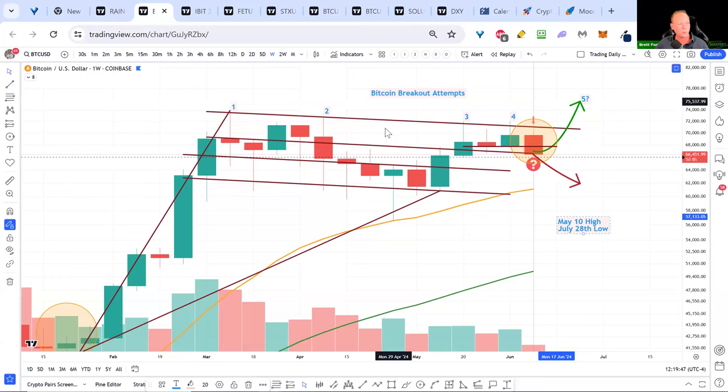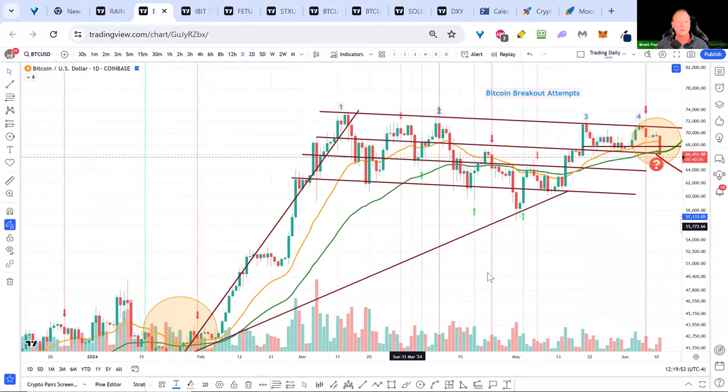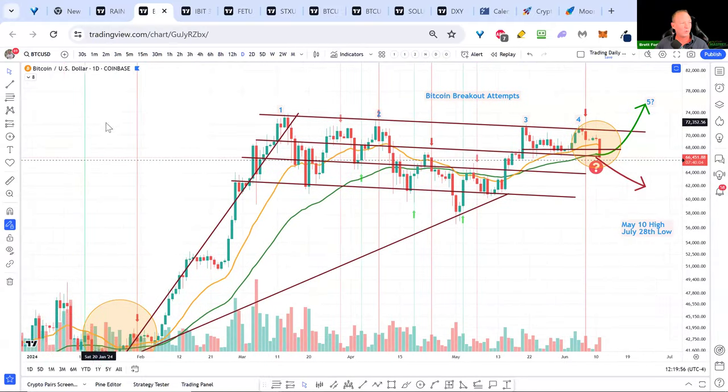It's a tricky one because normally these are more clear. If we go to a daily chart, you can see it a little more clearly. I have these numbers. Typically, breakouts happen on the third or fifth attempt. So I originally had this as the second one, even though it was lower. And so I'm thinking this didn't count. We had the second attempt, the third, the fourth. So the next push up above this trend line should be the breakout.